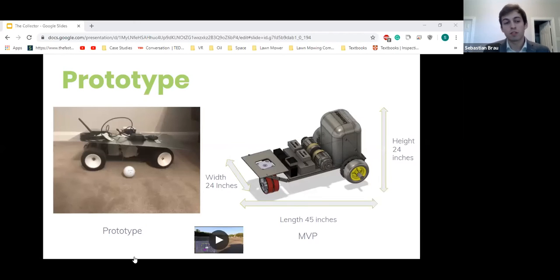On the right side of the screen are the dimensions of the vehicle. This is my MVP here, and this shows the sketch I have for the internals. And on the left side is my prototype where I proved out the hardware and the software side of the technology. It's retrofitted onto an RC car, and there's a golf ball in there to show the size of the vehicle.